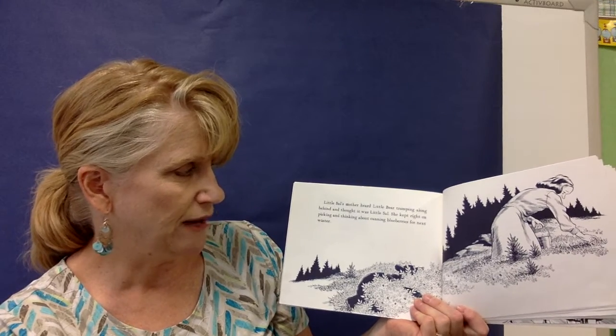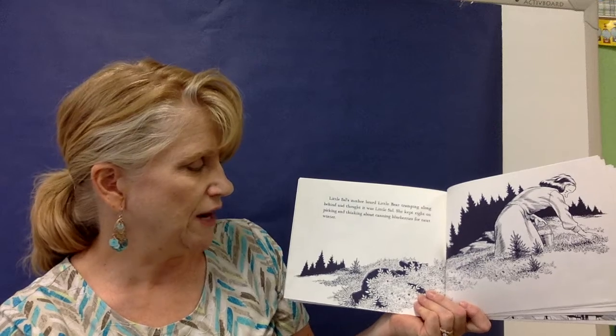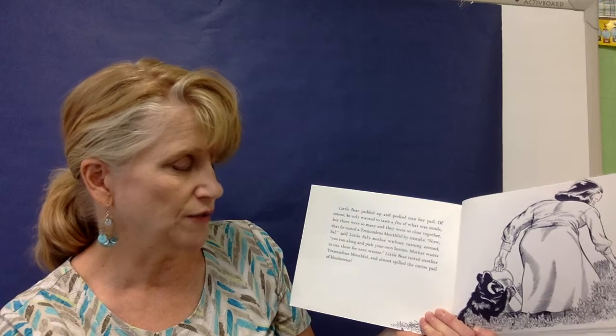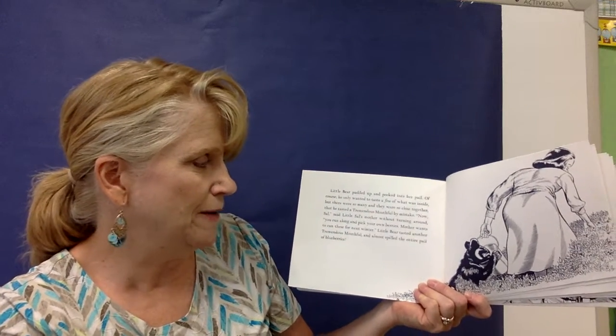Little Sal's mother heard Little Bear tramping along behind and thought it was little Sal. She kept right on picking and thinking about canning blueberries for next winter. Little Bear padded up and peeked into her pail. Of course, he only wanted to taste a few of what was inside, but there were so many and they were so close together that he tasted a tremendous mouthful by mistake. Imagine him getting a big mouthful with his paw.